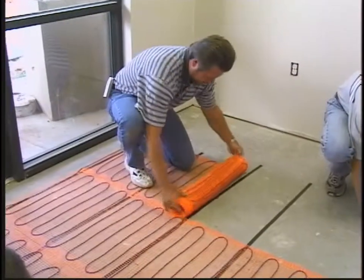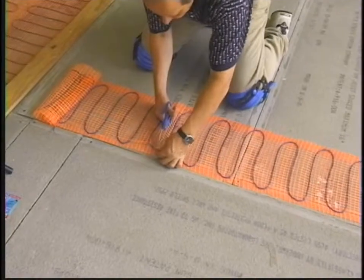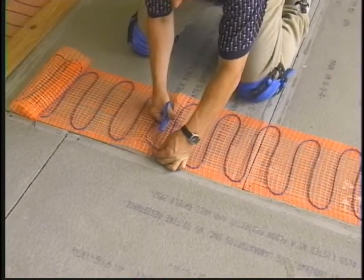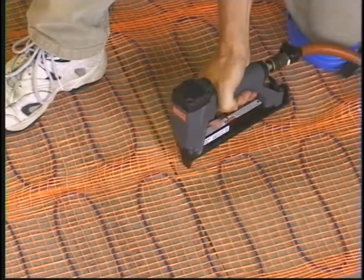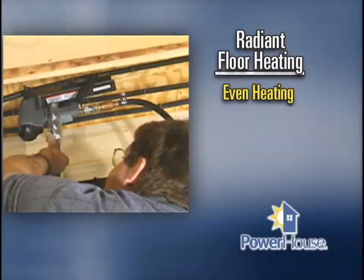The most common form of radiant floor heating uses electric cables or small tubes of hot water embedded in a concrete floor or under a tiled floor. Or they can be attached to the underside of a subfloor. And those who have it claim radiant heat is the most comfortable kind of heat. Radiant floor systems produce even heating throughout the whole floor. The room heats from the bottom up, warming the feet and the body first.